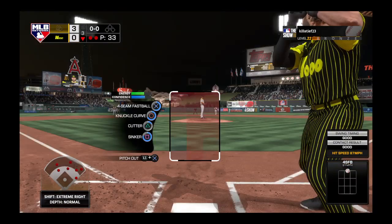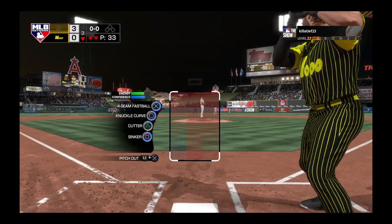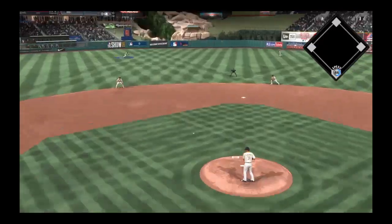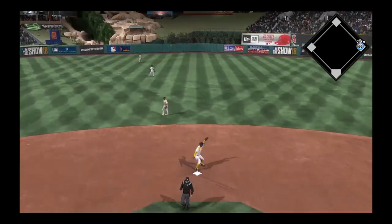So bases are empty here with 2 gone, and that'll bring in a dangerous hitter indeed in the form of Bryce Harper. And a step off. First delivery to him on the way. Back up the middle, and that's through for a base hit. Make him 1 for 2 in this one. And the inning stays alive.